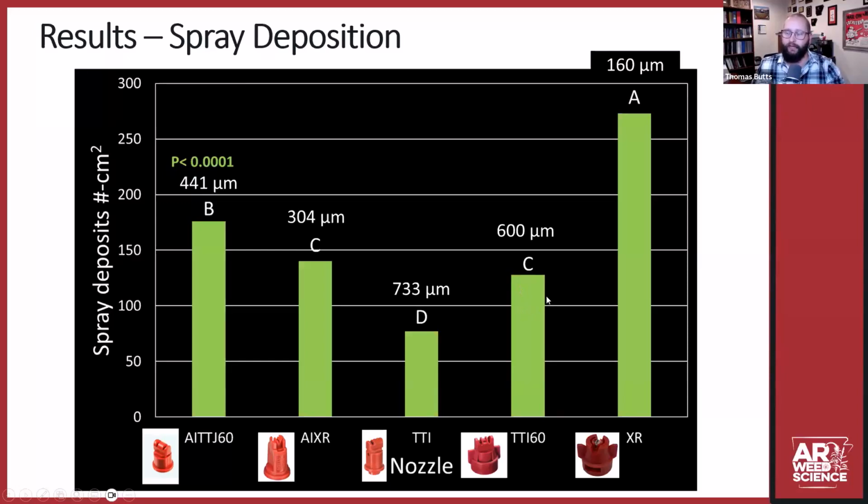The more droplets we can hit to the target, the better off we are from a herbicide standpoint, hopefully improving our weed control. Now, I also want you to take note and remember this trend that you see here. We start here, we go down, and then we pop back up, this kind of inverse parabola, because that trend's going to come through in the next couple of slides as well. So I just want you to remember that trend a little bit on this slide.